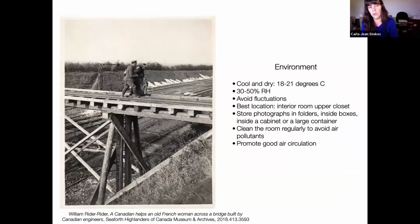The first thing we want to talk about is the environment. Photographs like a certain type of environment, and when we're talking about a collection that lives in your house, your body likes a little bit of a different environment. Photographs like to be cool and dry, so around 18 to 21 degrees. They like about 30 to 50% relative humidity, although the low end of that would be ideal. If that feels difficult to achieve in your house, and I don't know too many people that want an 18-degree house, it's a little chilly maybe, the best thing you can do is to avoid huge fluctuations. We obviously see that with seasonal changes, so if you can avoid shocking your photographs with the seasons, that'd be great. But again, we're going to be realistic, so you want to do your best.